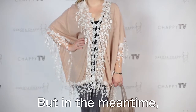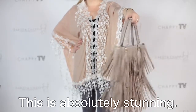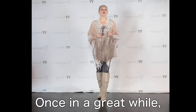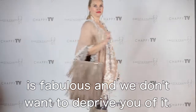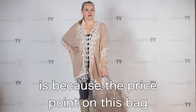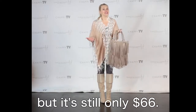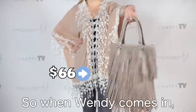But in the meantime, let's talk about this incredible bag. This is absolutely stunning. I broke one of my little rules around here, which is that we only carry genuine leather, genuine fur, genuine suede. Once in a great while, we will come across something that we feel is fabulous and we don't want to deprive you of it. So we brought this in. One of the main reasons is that the price point on this bag is absolutely unbelievable. Now, it's not real, but it's still only $66. It's a real good deal. When Wendy comes in, you'll get to see what it looks like with the crossbody.